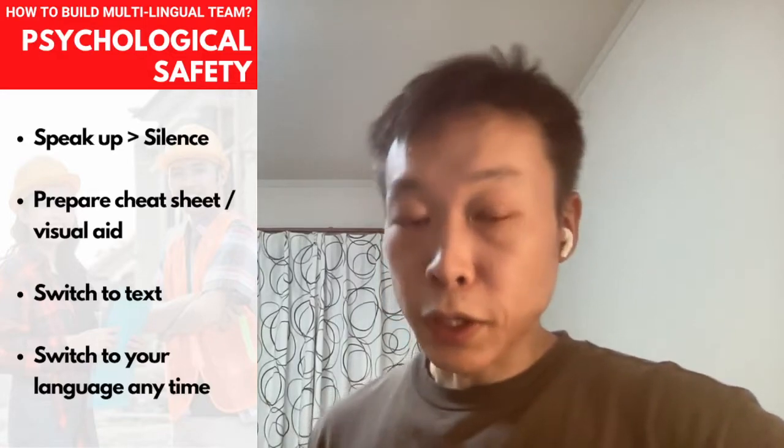Number two, secure psychological safety in communication. It's quite important to secure psychological safety so that people can speak up rather than remain in silence. To do this, preparing some cheat sheet or visual aid helps a lot. For example, if you have a daily startup meeting, maybe you want to ask members to prepare a cheat sheet to describe their update so that they can easily speak up with this cheat sheet. If you have a design discussion meeting, you want to prepare some technical diagram so that everyone can make an opinion based on that diagram. It's much easier to speak up with those cheat sheets or visual aids. That's going to lower the bar of communication in a different language.